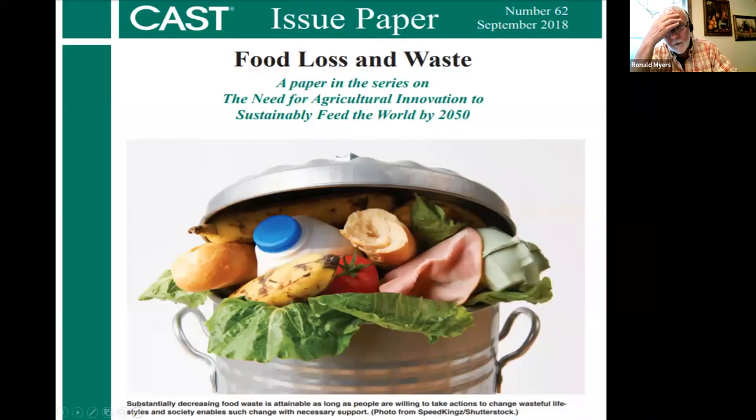And maybe when you read a paper like this, Food Loss and Waste, you realize that we've got to treat food with a little more respect than that. And we've got to teach the next generation to have a little more respect for that. It might be that we end up paying a lot more in the future than we're paying now for food.